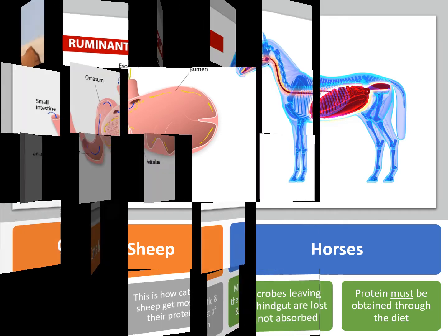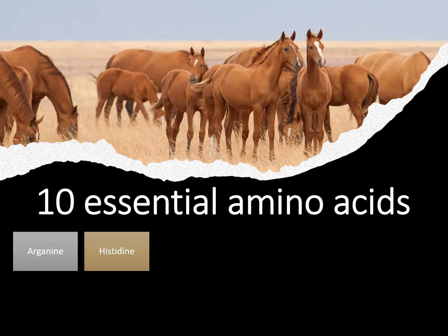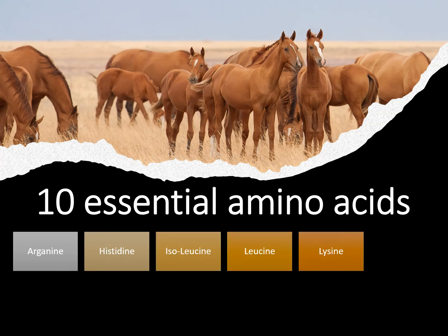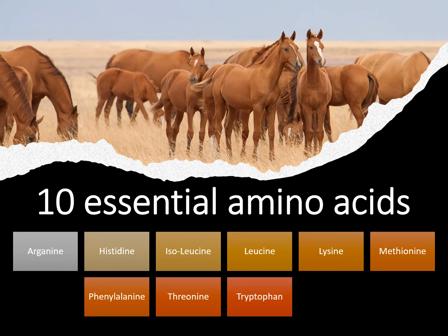I've mentioned the term essential amino acids and given a brief description of its meaning, being that horses cannot make these amino acids, therefore they must be eaten daily. There are 10 equine essential amino acids, and they are arginine, histidine, isoleucine, leucine, lysine, methionine, phenylalanine, threonine, tryptophan, valine.